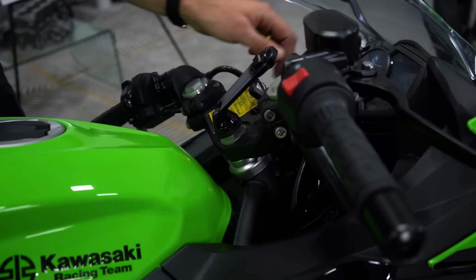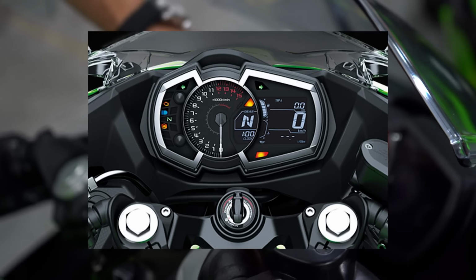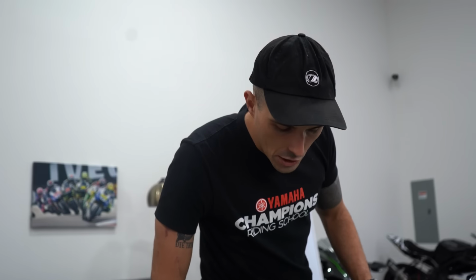You have a very simple little analog dash right here, which I actually really enjoy, this analog tachometer here. This is really cool to me. I don't really love TFT displays. I think this looks a little bit cooler. But yeah, everything is just a little more simple, a little more sedate on the Ninja 400 here.